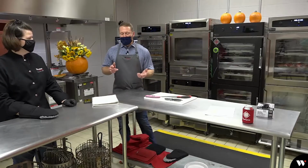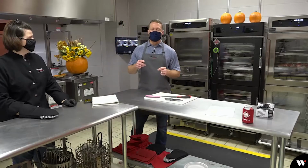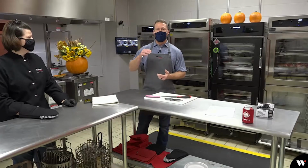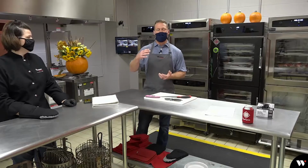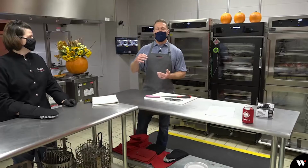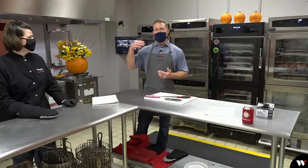Another thing that it does is it allows you to hold at lower temps. So when you see those serving line holding cabinets, a lot of times they'll be set at 180, 190 degrees, trying to hold at 150 or 160 because they're very inefficient. We can actually hold at 150, 160 instead of 180, 190.